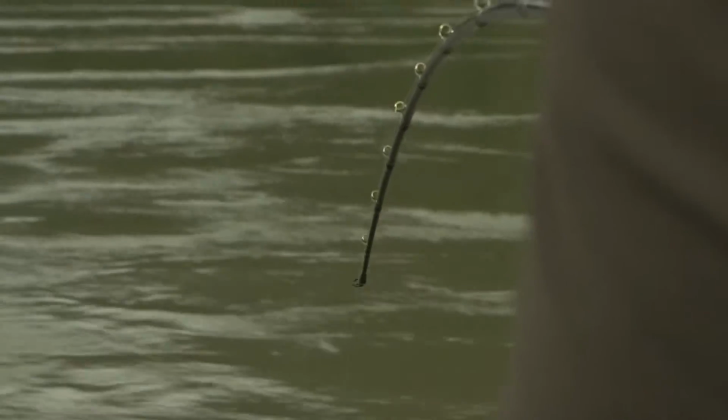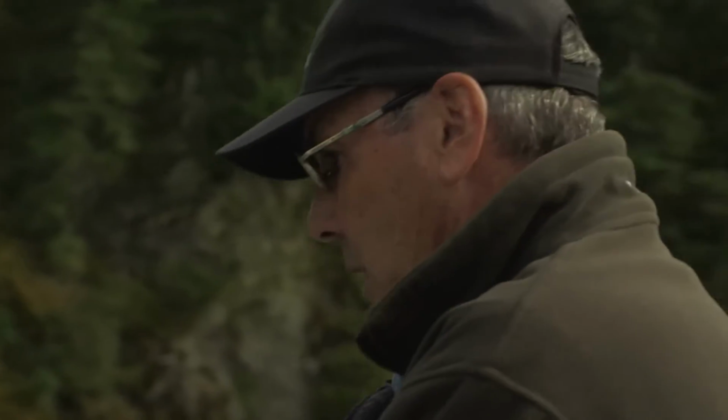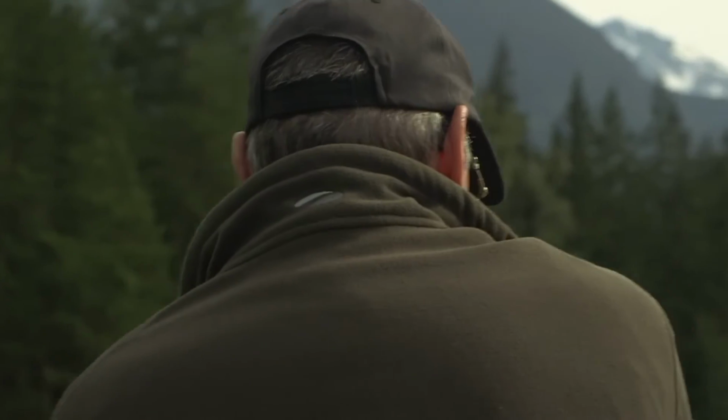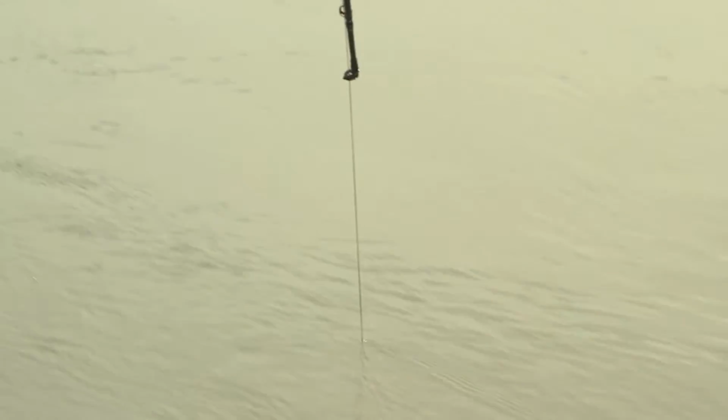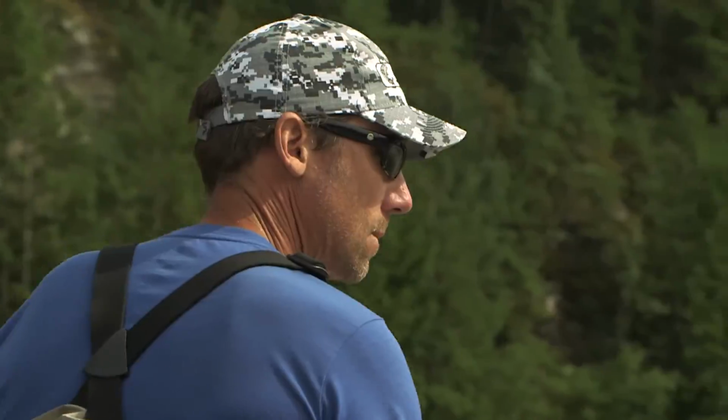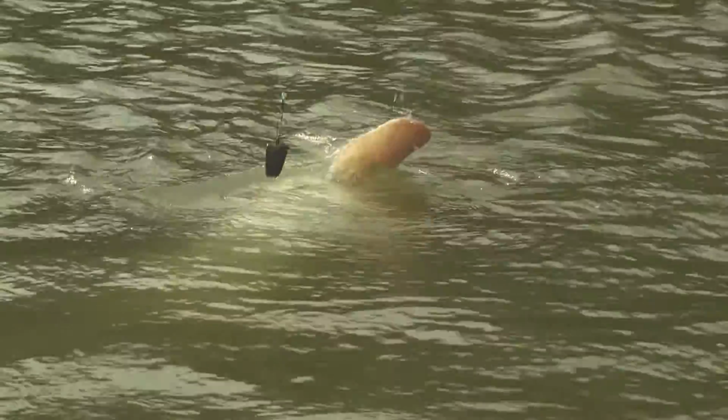So sturgeon are quite a unique fish. They have an extremely long lifespan, and it is suspected they live up to 150 years of age. When I first started advertising these trips to the English market and other countries, there was a time where you wouldn't see as many 7-footers to the side of the boat. And nowadays 7-footers are quite common.